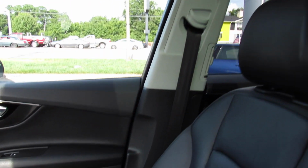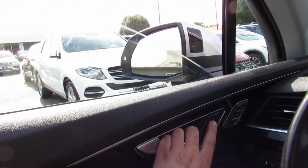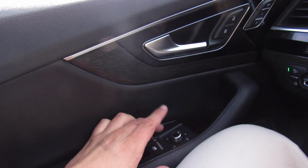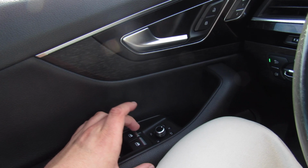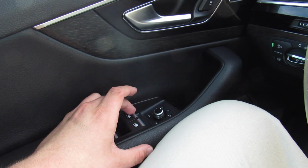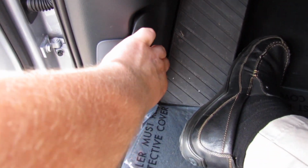I mean, overall, just a great place to be inside of this vehicle. Go ahead and step out. Driver's door. Wow. Driver's automatic window down. Unlock everything. And pop the hood.